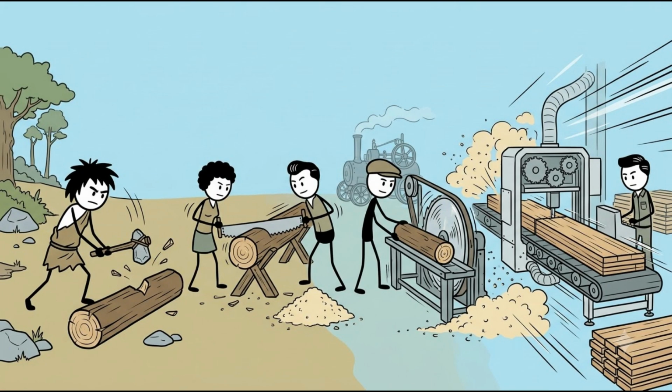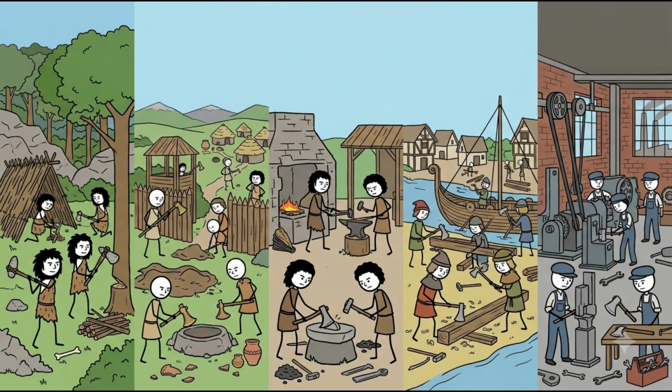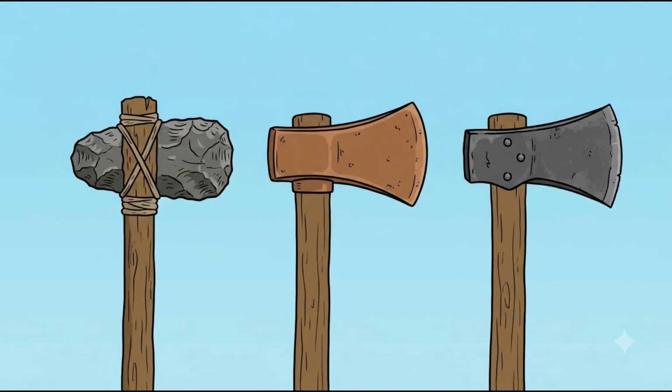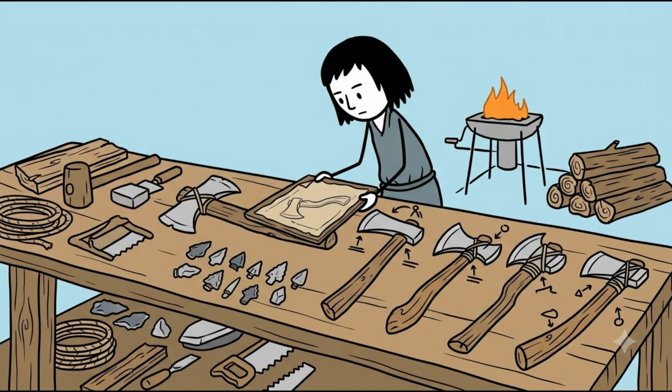That is what makes the axe such an unusual invention. It was simple enough to survive countless technological revolutions. Its materials could change without destroying its basic concept. But there is one final transformation still missing from the story. The axe did not merely become stronger over time, it became increasingly specialized, with different designs emerging for different materials, environments, and tasks. Once the basic axe design was established, humans did not stop improving it.